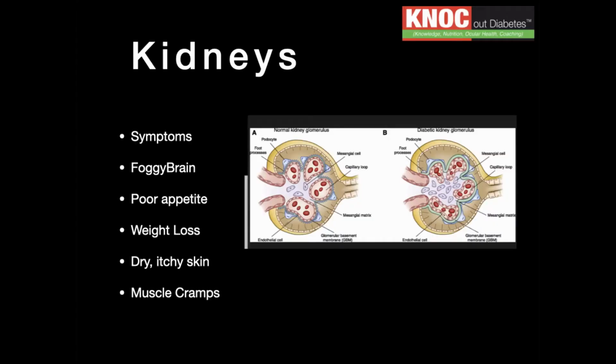My father died of kidney failure, and it's a very undaunting process to watch as you watch the person go through. He had type 2 diabetes. Some symptoms that you also get with kidney failure include foggy brain, poor appetite, weight loss, dry, itchy skin, and muscle cramps. Absolutely. And again, it's because of the balance that occurs by the kidneys in terms of their filtering.